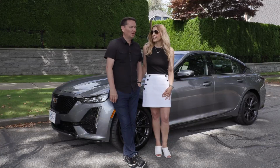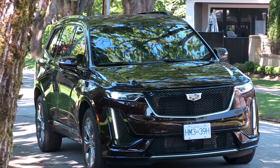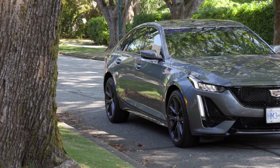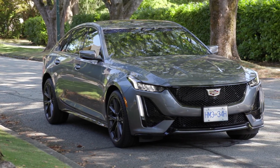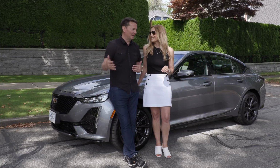Well, Andrea, a couple of months ago we were in this very spot driving another Cadillac, the XT6, and I think you were pretty taken with it. I was taken, and I'm not a huge Cadillac fan, but that one really caught my eye. Maybe after you drive this one, you might be more of a Cadillac fan, because you know I am. Let's get a Cadillac to test drive.